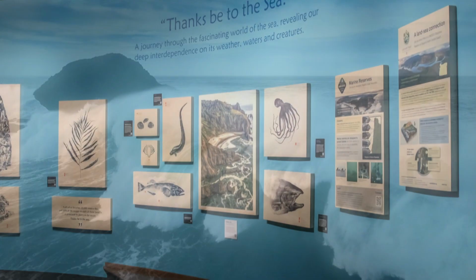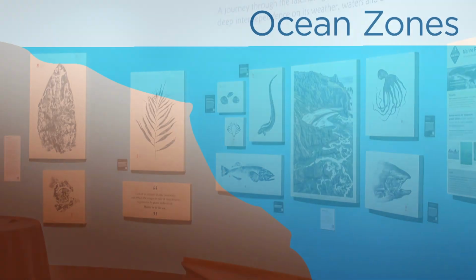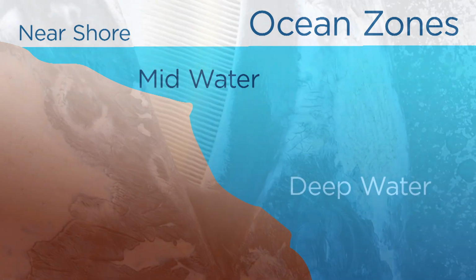So let's dive in. The images you're going to see are broken into three different categories. One is the near shore, showing those creatures that inhabit the shallows next to land masses. The second will be midwater along the Continental Shelf. And lastly, deep water or open sea.